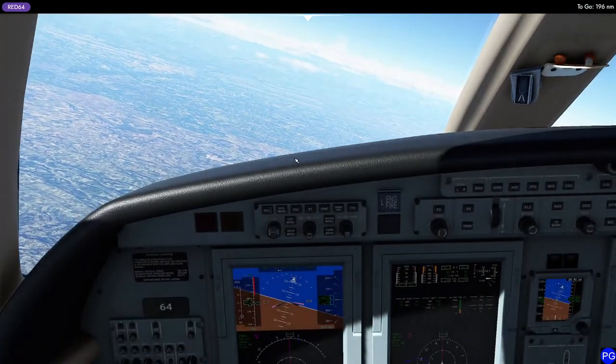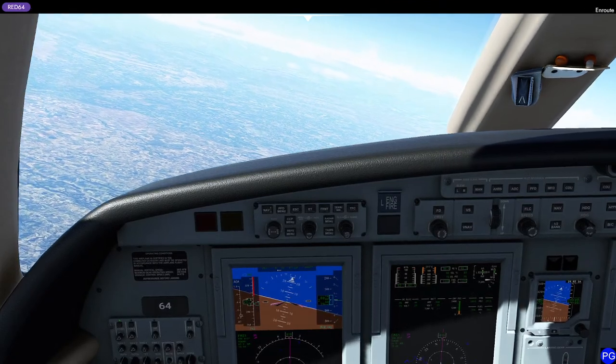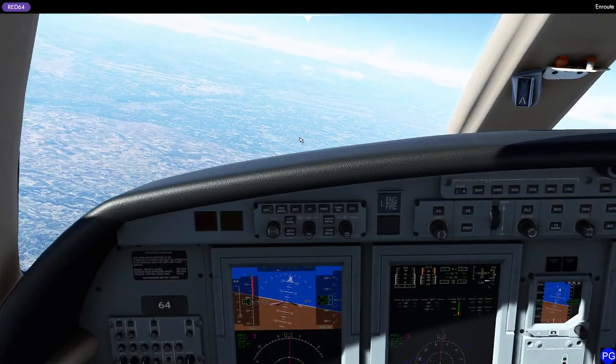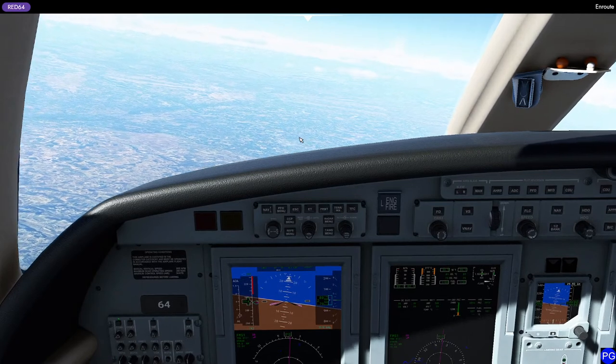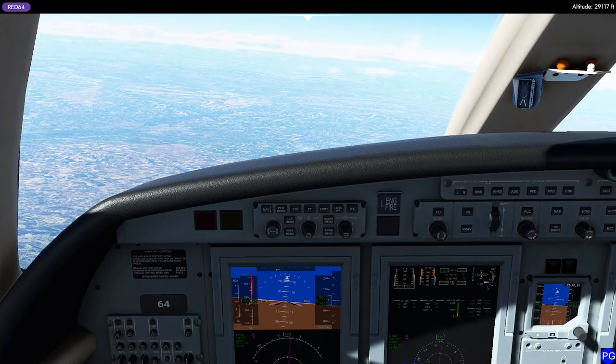Lufthansa 3 Yankee Alpha descend 2,300 feet, QNH 1017. Now notice using QNH, for those of you in the U.S. who don't know what QNH is, they use a different unit because we use inches of mercury because we're lame.